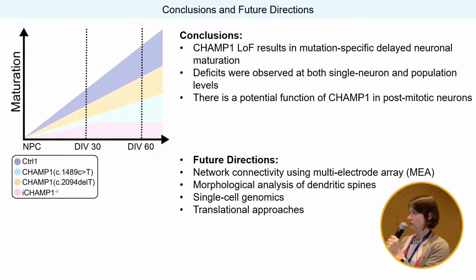So future directions for me in particular in this project, I'm really interested in looking at functional assays at the population level using a different technique called a multi-electrode array. This will allow me to record activity from many, many neurons at the same time, and I can look at, are they firing synchronously? Are there any changes at that level? As well as I want to look at the morphology of dendritic spines. These are really small structures, but this has also been associated with some other disorders.